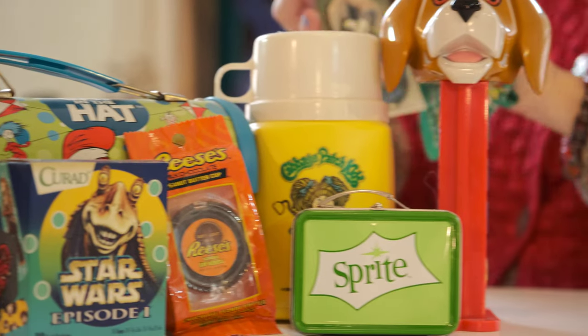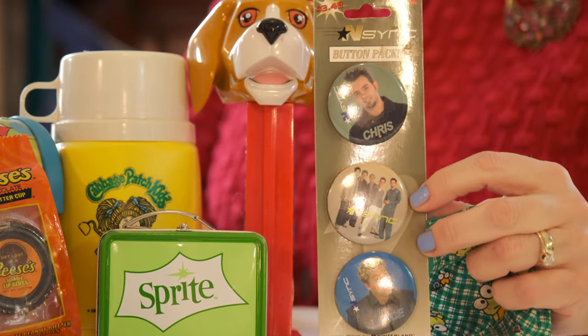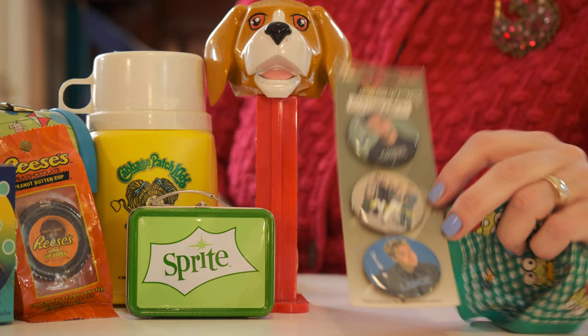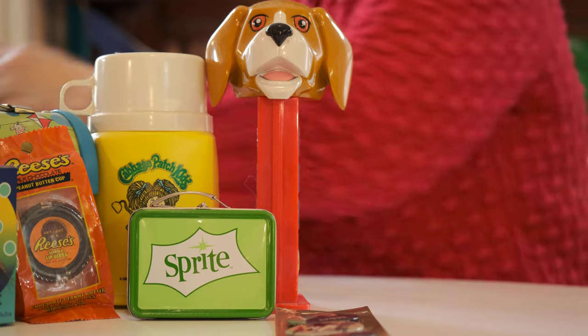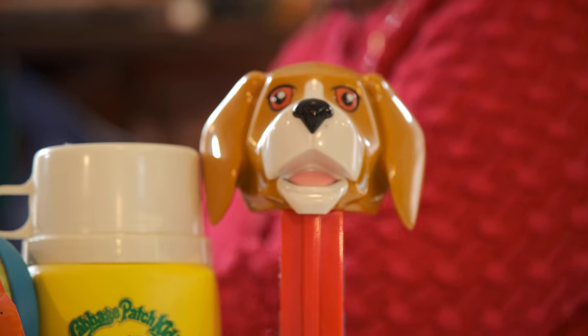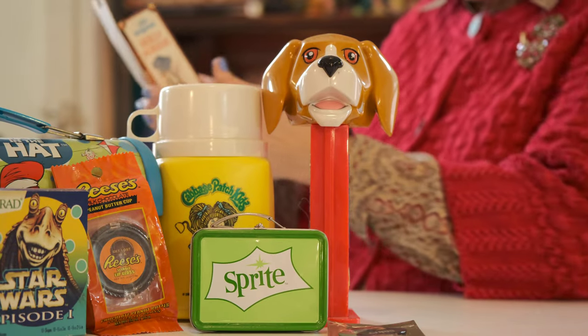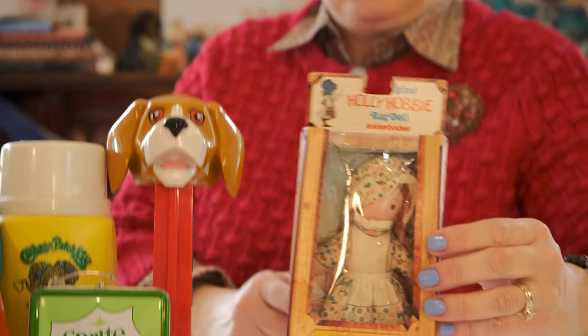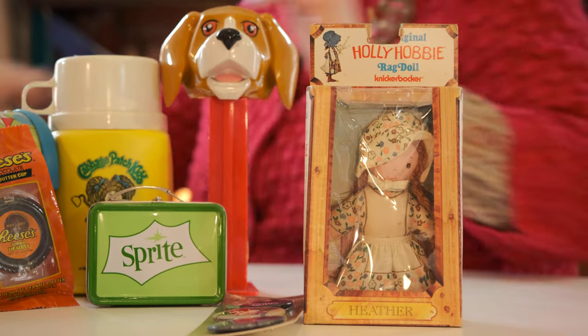Here's some NSYNC buttons of all of our guys we had crushes on. We could put those on the lapel of our blue jean jackets. Oh, this is a Holly Hobbie doll. Her name is Heather, and it's from Knickerbocker. There's Heather.